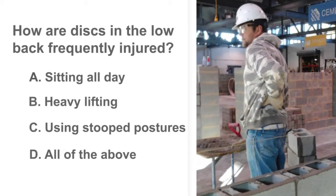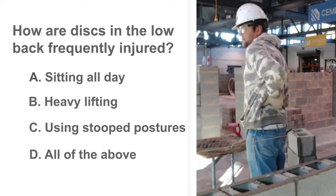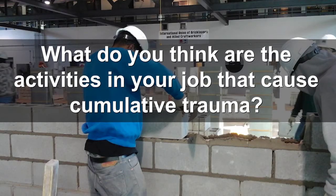We've all had back pain and injuries, but disc injuries are pretty serious. Which one of these could cause injury to the discs in your lower back? The correct answer is D, all of the above. Most of us know someone who has an acute disc injury from lifting a heavy weight, but sitting all day or working in stoop postures tear the disc over time, allowing it to bulge onto the spinal nerves. What do you think are the activities in your job that cause cumulative trauma?